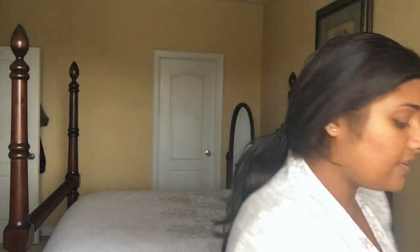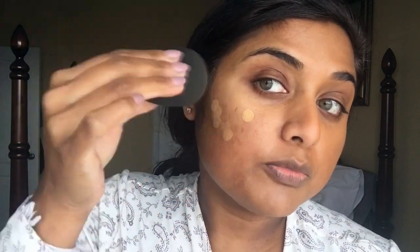Okay, now let's do the full coverage. So this one might be a tad too light for me, but we'll see. Let's do this. So that's about 1 pump. Okay. So a lot more mousse-y, again, same technique, starting in one area.